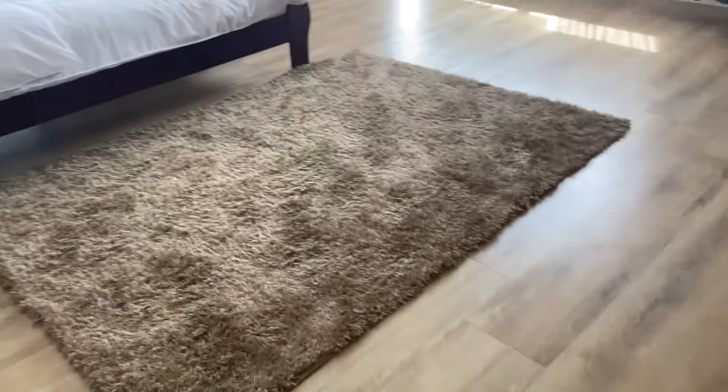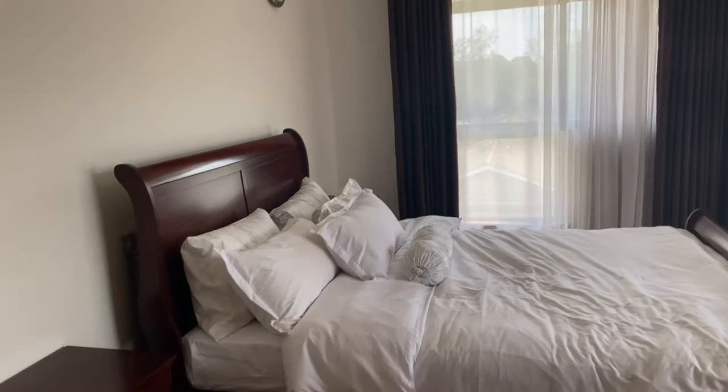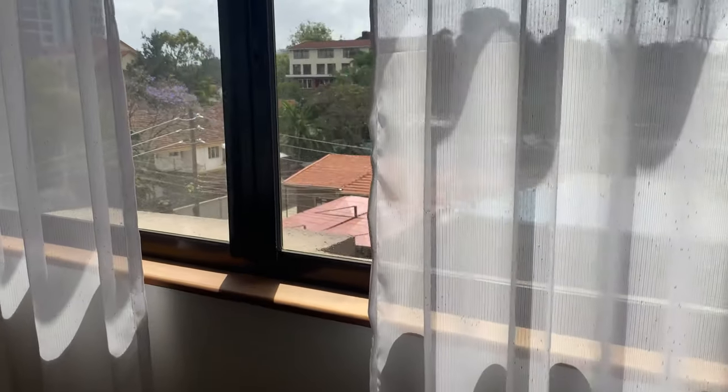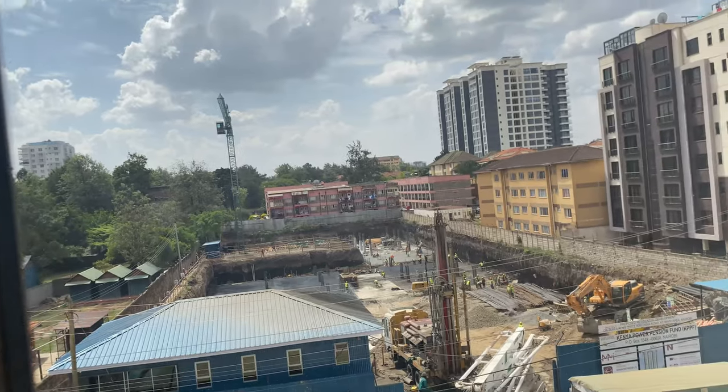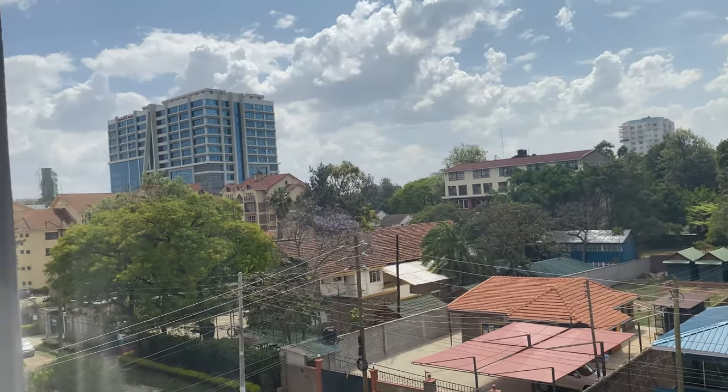So this is the master bedroom. This one is also another living room in itself. This was big. The space is big. Even if you put a 6x6 bed, it's still huge. The view is great from the window. You have a great view of the neighboring houses.